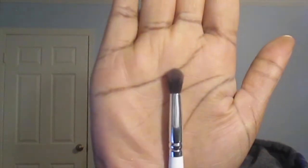One thing that I forgot to talk about is the E9 brush that I got from ColourPop. And this is a really small blending brush. This is the best brush I've found for getting in my crease. So I really do like this brush. And yeah, those are all the items that I talked about in that first haul.